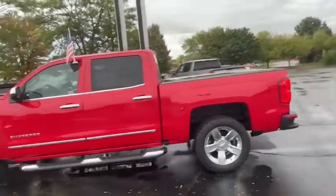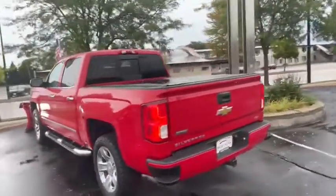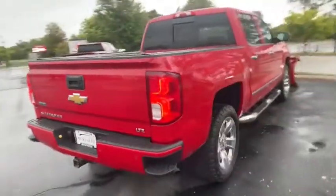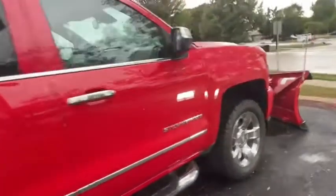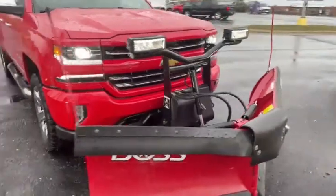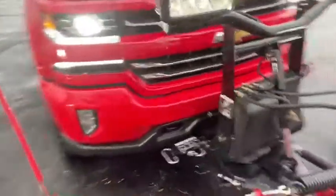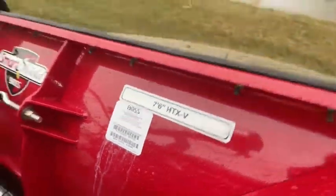This is a 2LZ model, so it will have your heated cooled seats, all of your safety features, tow package, has the aluminum roll-up tonneau cover here. Tires are in great shape, wheels are in great shape, no peeling, full running boards here. The plow that is attached to the truck, it's very, very new, has hardly been used. You can see here. There's the plow there.